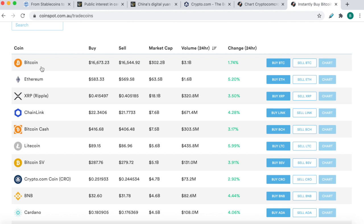So jumping on to tonight's topic, this is looking like a good opportunity to buy in now that things are starting to go back up. So you don't want to miss the boat. What should you spend your money on? So last night I talked about Algorand. So tonight I will talk to you about crypto.com coin CRO.